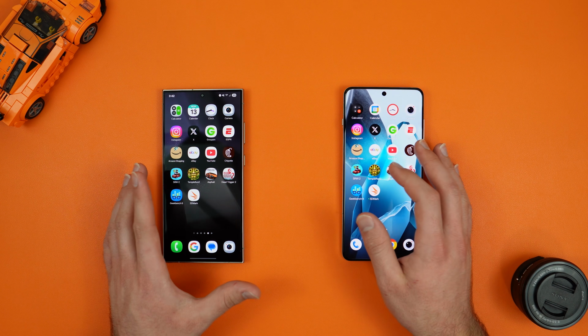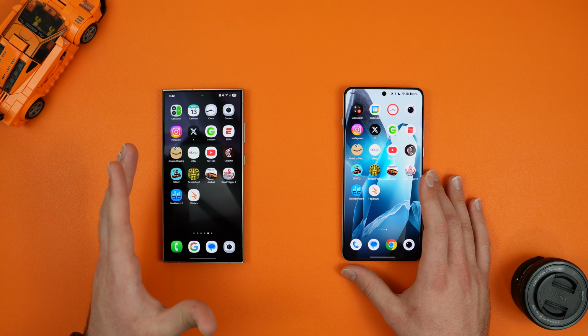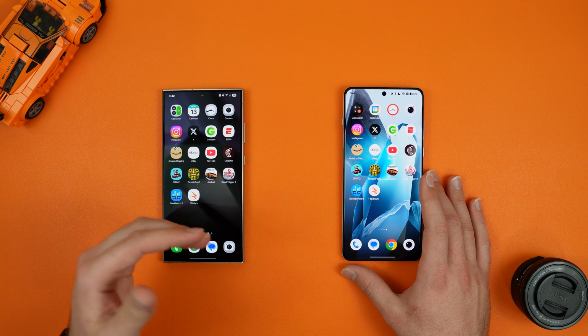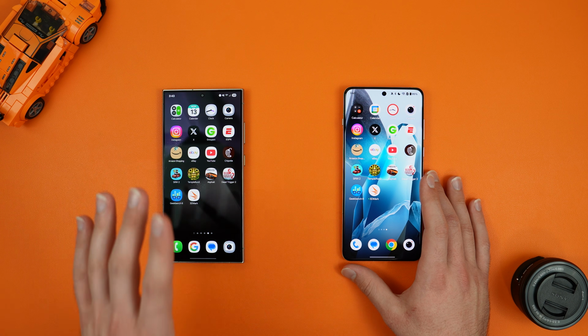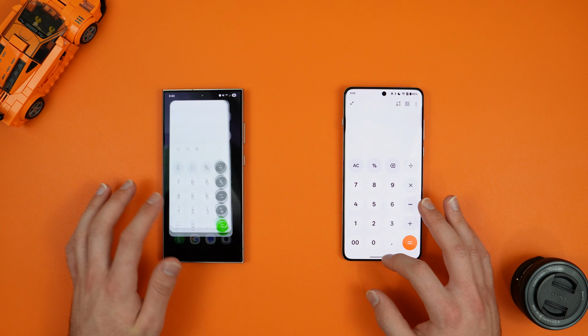Nothing wrong with the S24 Ultra. S24 Ultra was my favorite Android device of this year, and also my favorite device even compared to the 16 Pro. And so again, this is still a great device. Finally, our RAM management test. Let's go ahead and go through our apps.